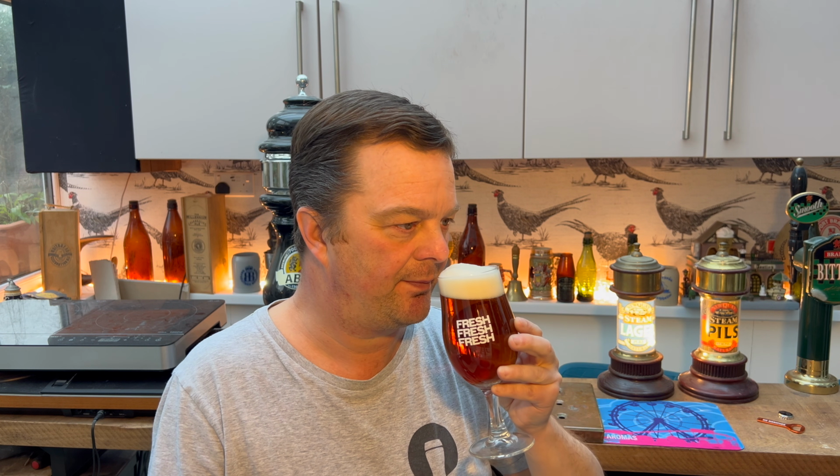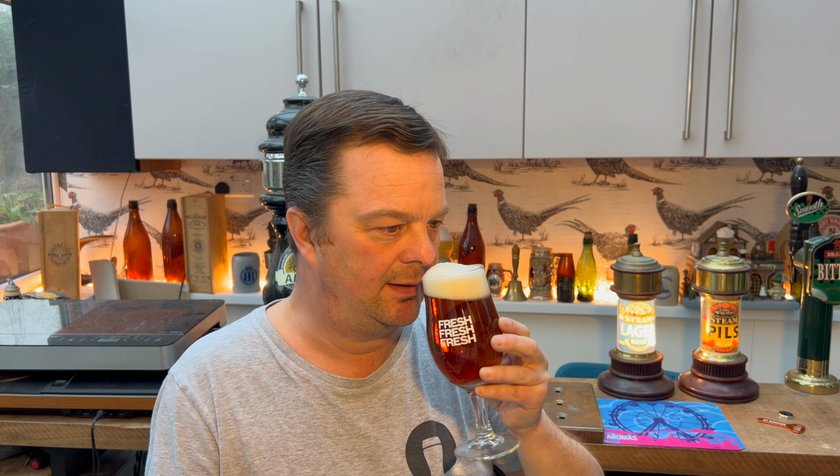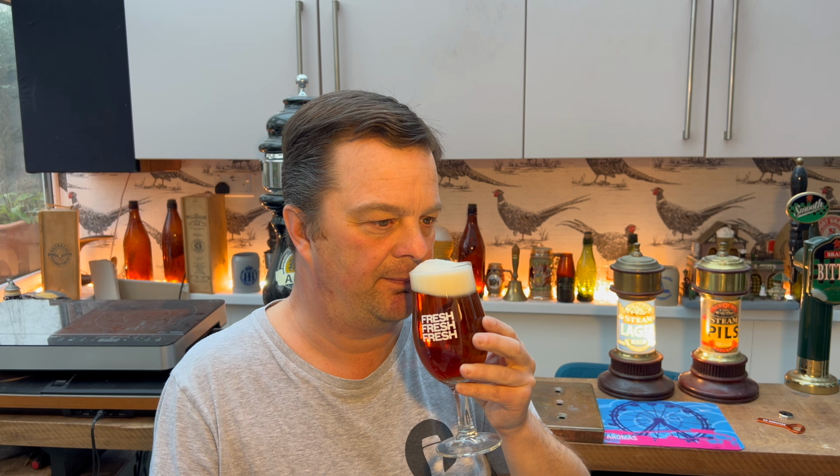It smells okay. I just reviewed an incredible English craft lager, non-alcoholic, from Marks and Spencer's. It was mind-blowingly good. If you haven't seen that video, take a look. This smells very hoppy, very berry-like, and unfortunately it smells quite sweet. Let's dive in. Cheers, everybody.